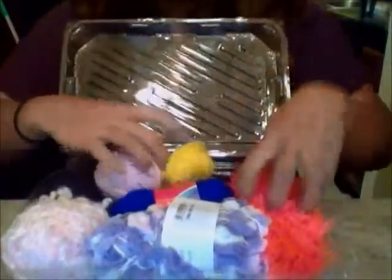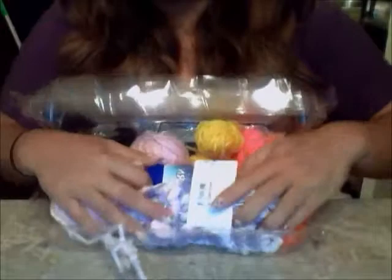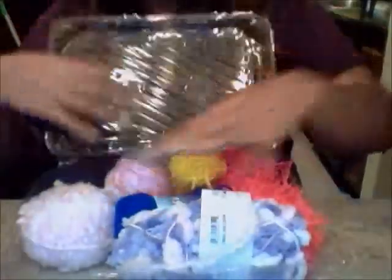You see the little yarns and then my specialty yarns, and I'm using them with certain projects right now, so I keep them all together in this one. And with this, when I Febreze it, I'll just leave the lid open, and I make sure I come and close it.